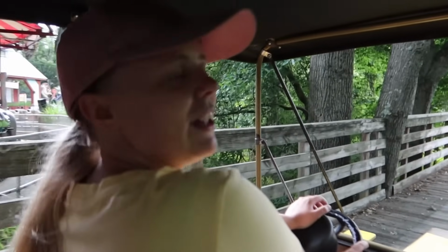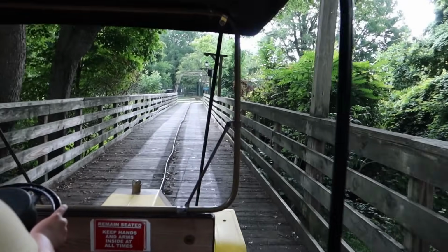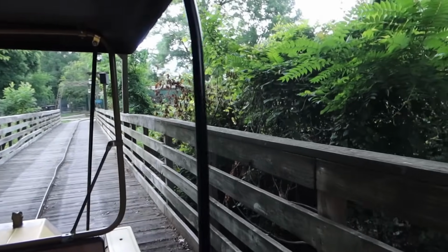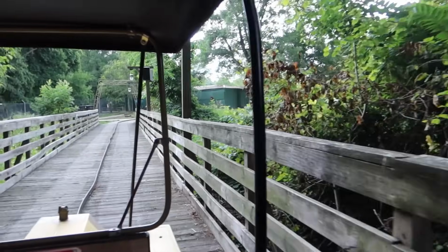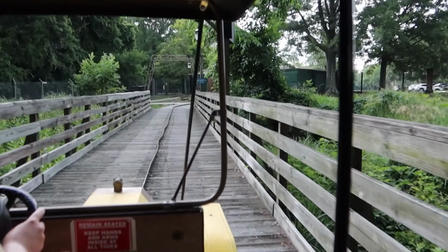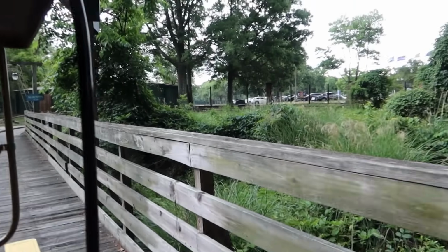Where are you taking us to, Charlotte? We're going to Walgreens. Welcome to Walgreens. Nice little tour round. They're the only ones on the whole thing. Don't know where we're going here. Over some sort of bridge. Round towards the car park.